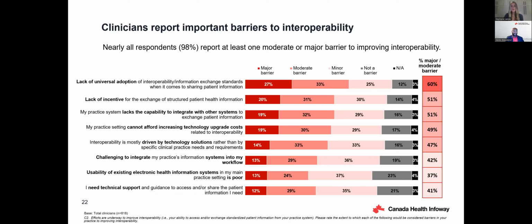Other key barriers tend to relate more so to the technological aspects associated with improving interoperability. So looking specifically at lacking capabilities to integrate systems, costs associated with technology updates, and the focus on technological solutions versus looking specifically at their practice needs. These are considered major or moderate barriers for about half of clinicians as well. We also see that challenges related to integrating electronic systems into their practice's workflow, poor usability of electronic systems, and requiring technical support are barriers for some clinicians as well.